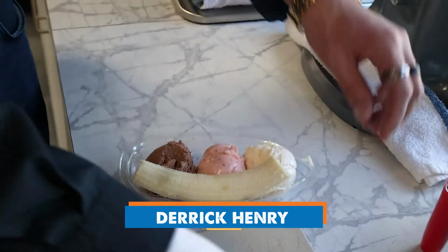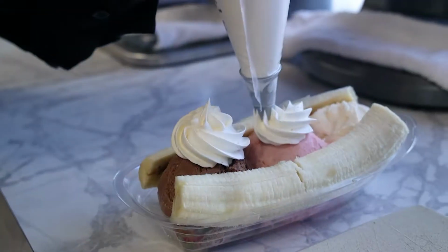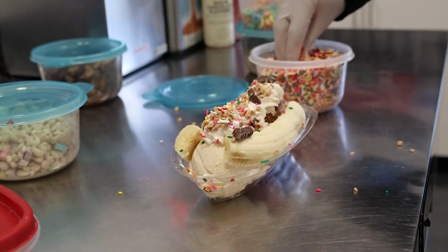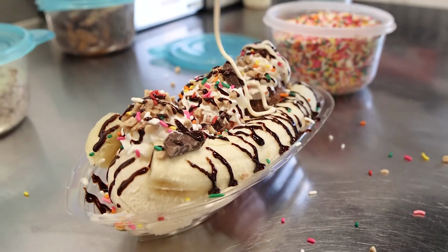So we got our typical strawberry, vanilla, chocolate. Again, local bananas we get from the farmer's market. You got whipped cream and the toppings of your choice. We got over a dozen different toppings here. If you have a candy in your mind, we got it here. So we'll put it on the ice cream for you. We let you create whatever you like.